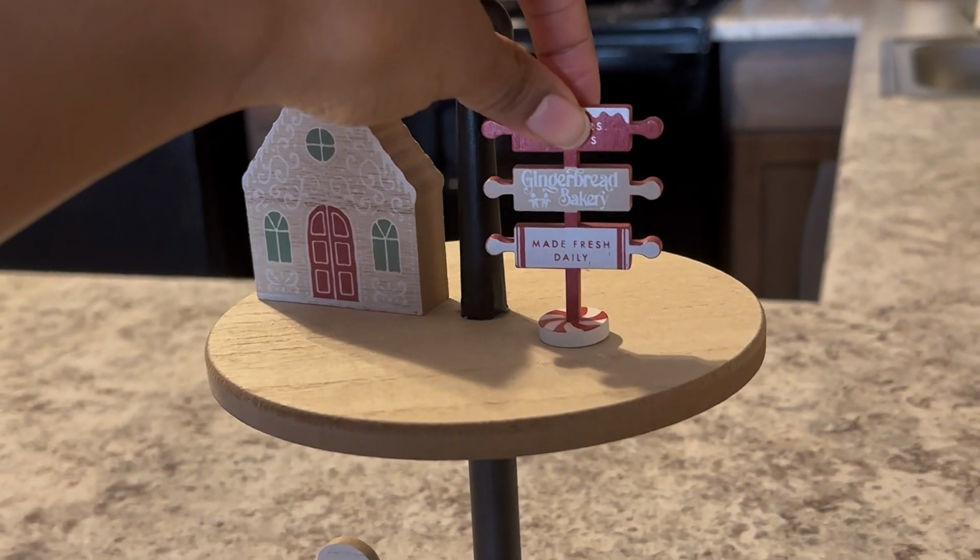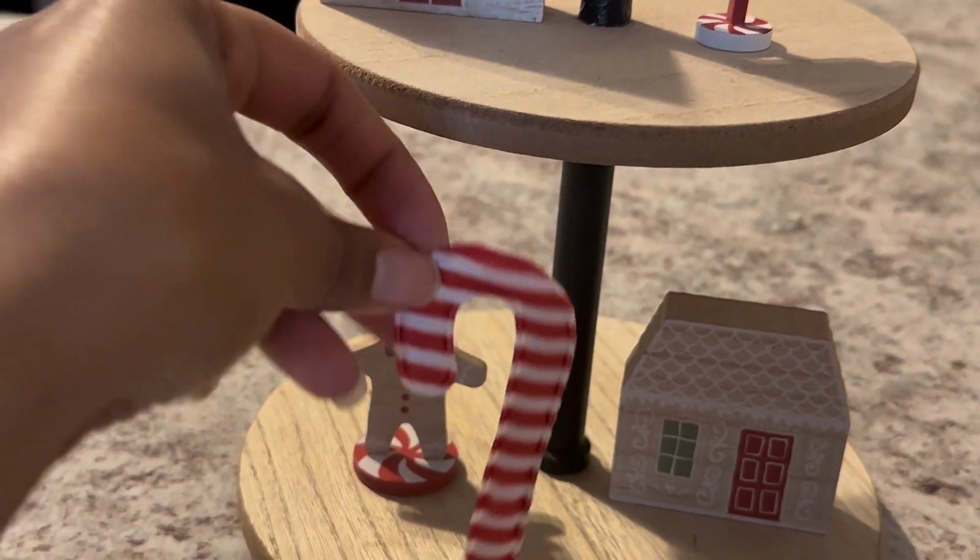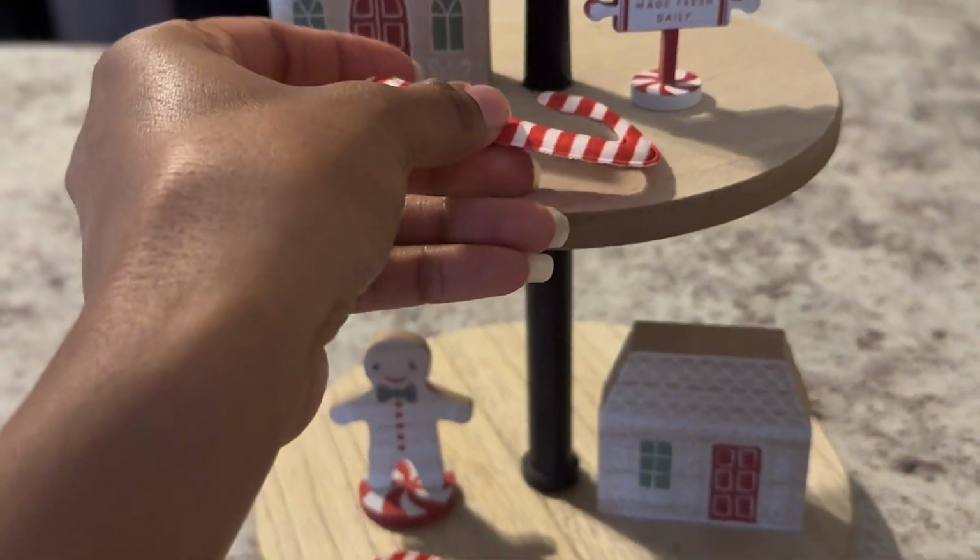It's the next day, it's about 1 o'clock, and I'm about to start decorating right now. No hesitating, I'm just gonna go, because I wanna get this done so bad. The candy canes don't have a stand, so I don't really know what I'm supposed to do about that. I just lay them there.